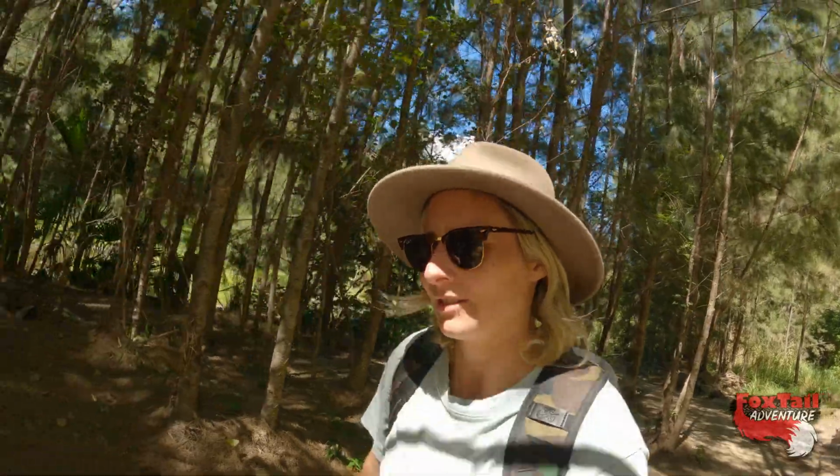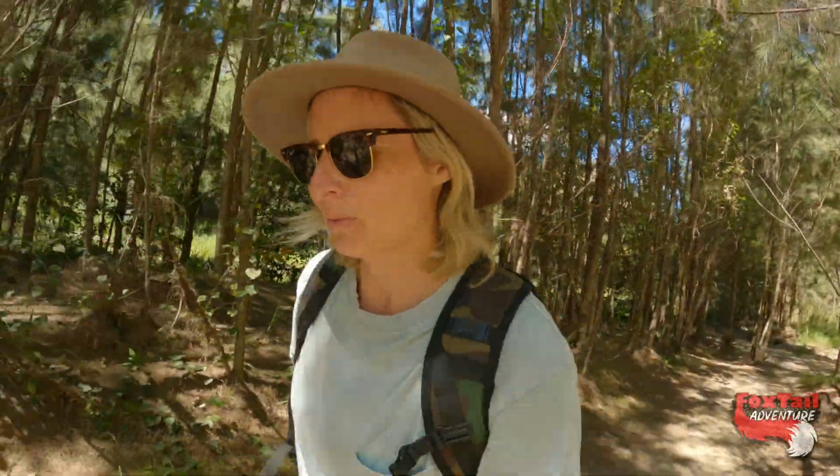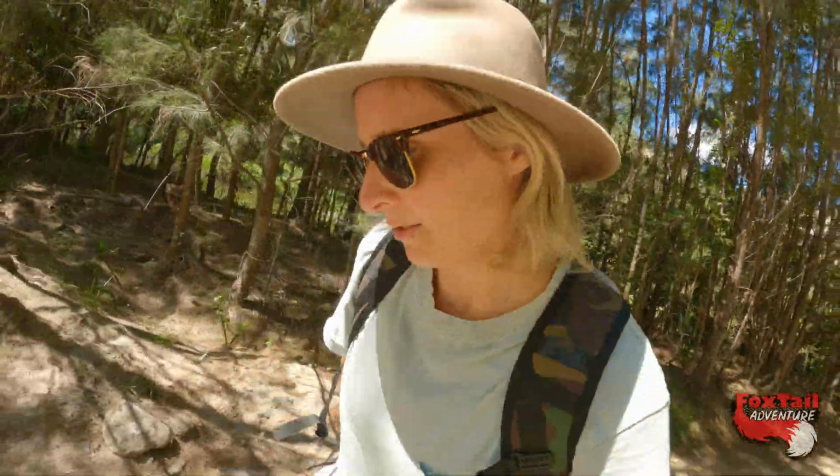Just want you guys to know that setting up for the crossing of that lake with those stones was sketchy. Now I've got wet feet. All for the shot, I tell you. This is cool though.